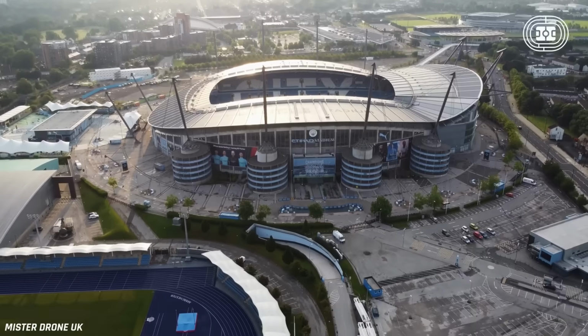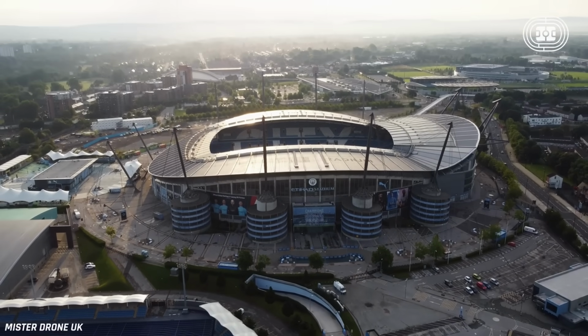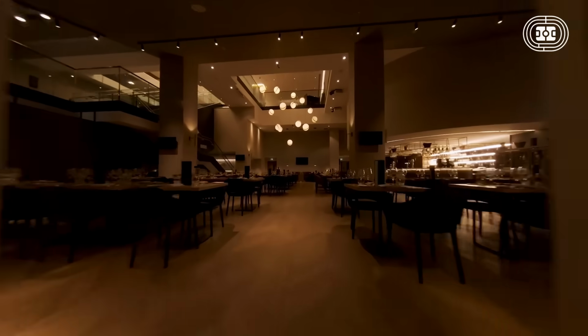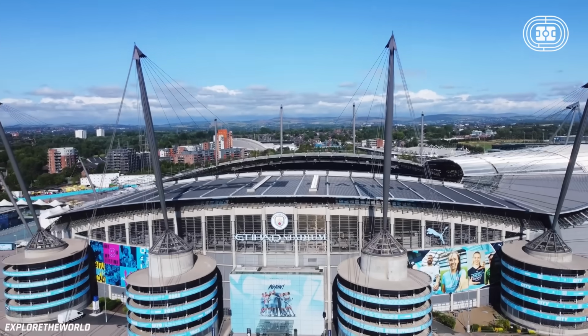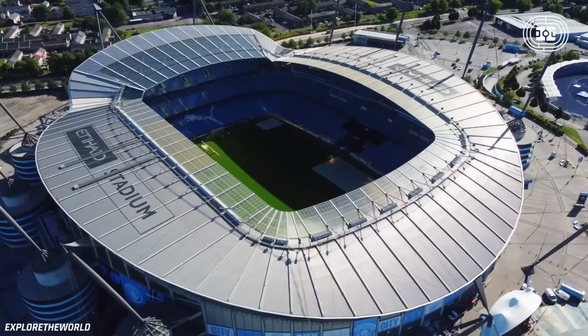The conversion again required extending the concrete frame and rebuilding the roof over the expanded stand. At the same time, City improved the hospitality lounges and fan concourses throughout the stadium to enhance the matchday experience. The South Stand expansion also coincided with the club celebrating its legends through public art.